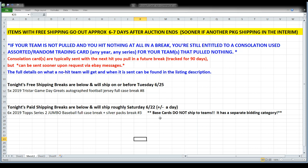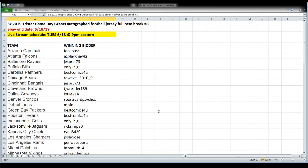And a reminder, base cards had their own bidding category in this Series 2 Jumbo break. They do not ship to the teams. Base cards go only to that base card category. Once again, all information about that in the listing description.